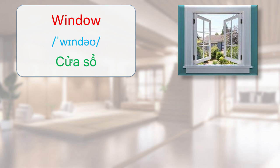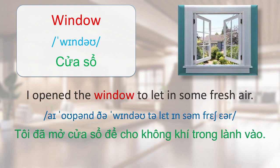Window. Cửa sổ. I opened the window to let in some fresh air. Tôi đã mở cửa sổ để cho không khí trong lành vào.